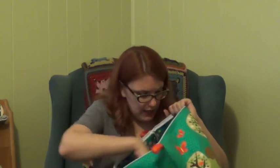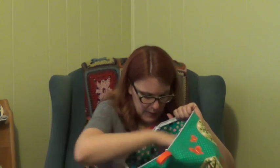Cute names. I like it when yarn has cute colorway names. It just makes it easier to knit with, I think. If I'm like, yes, I'm knitting with ice cream. I'm knitting with cider. Kind of makes me hungry. Although I don't know that I want ice cream with cider. But it could be good.